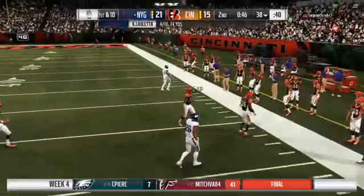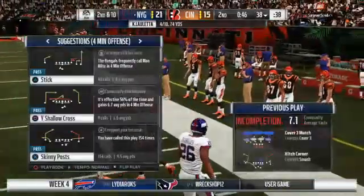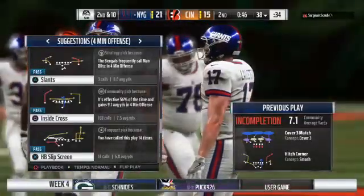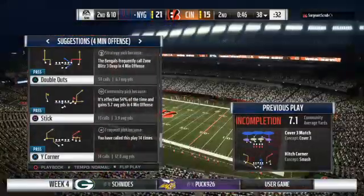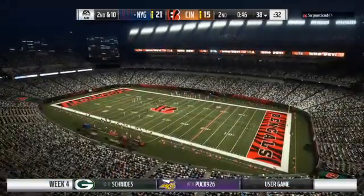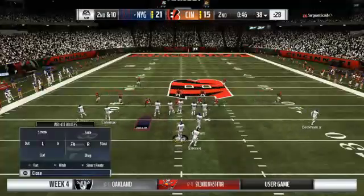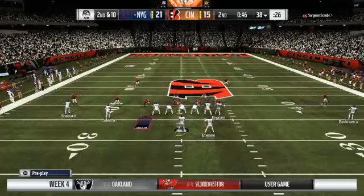And he whips that one incomplete there. Let's face it, you can run the route tree as many times as you want, get in sync, practice it, do all those things. But once you get to game speed, it doesn't always time up quite that well. That one goes incomplete. So now 2nd and 10 after the incompletion on first down.